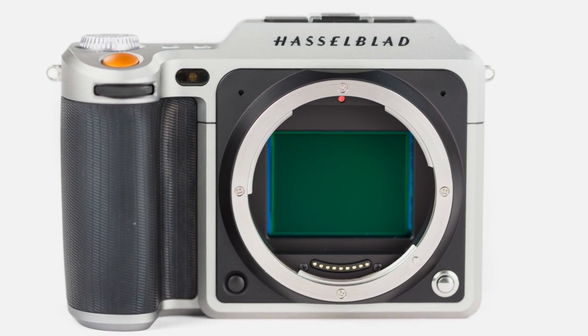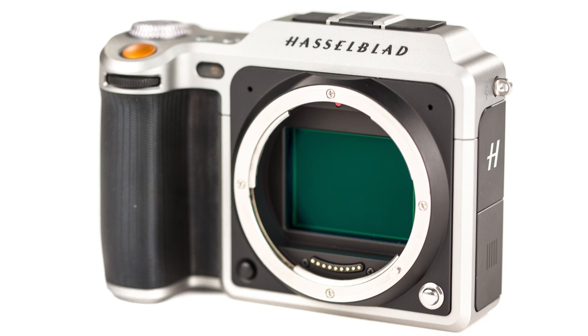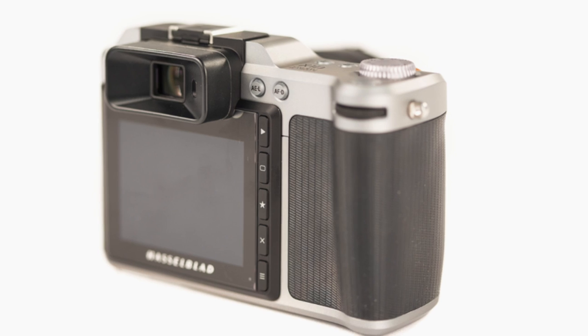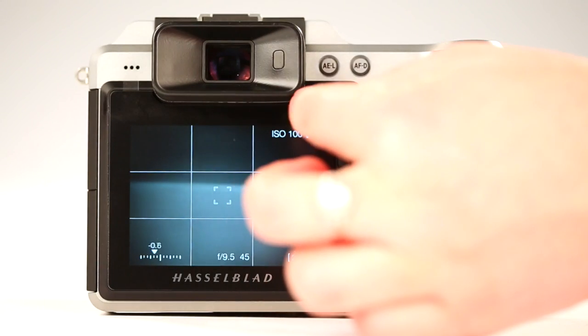The X1D is hand-built in Sweden and sports a 50 megapixel medium format CMOS sensor, which measures a huge 44 by 33mm. And with 14 stops of dynamic range and shutter speeds available from 1/2000th of a second to 60 minutes, there is really not much more anyone else could ask for.